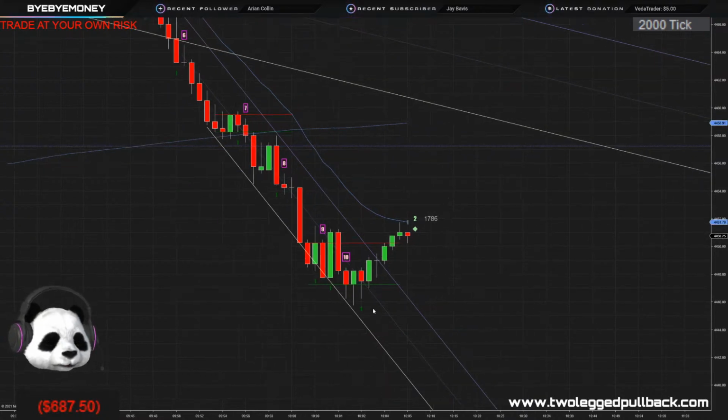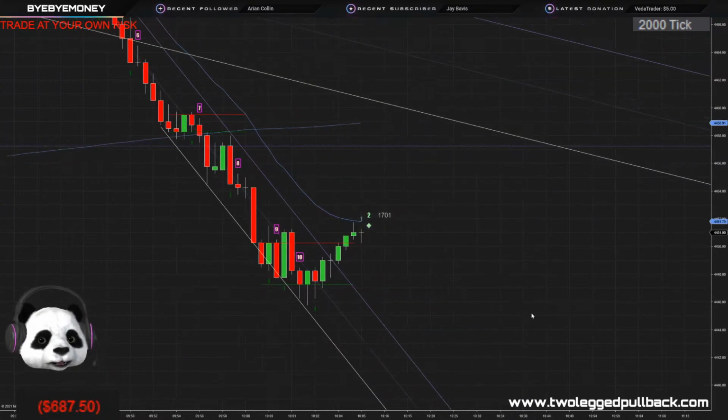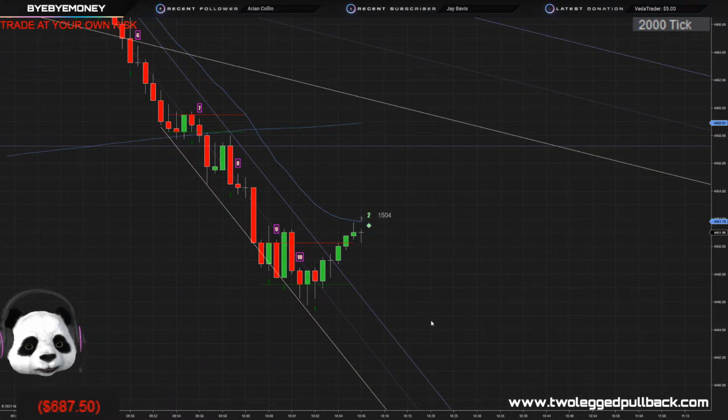Don't have a two-legged pullback yet on the 2K chart, but when you have 1, 2, 3, 4, 5 non-bear bars in a row, you're wondering, right, should you take a short here on this two-legged pullback, first test of the 20 EMA on the 2000 tick chart? That's what you're wondering right now. Should you take a short here?